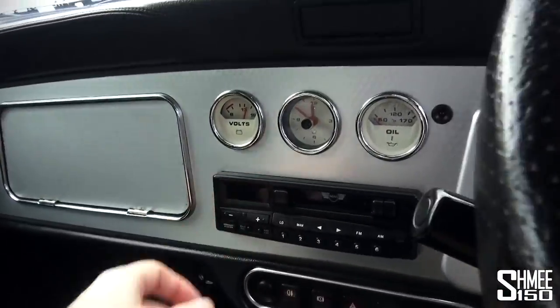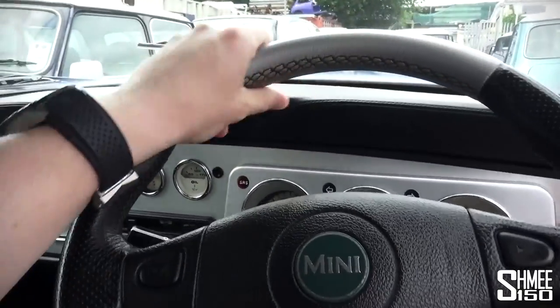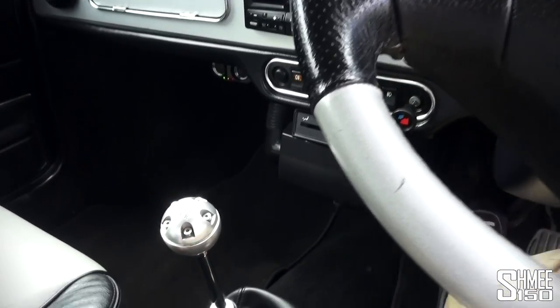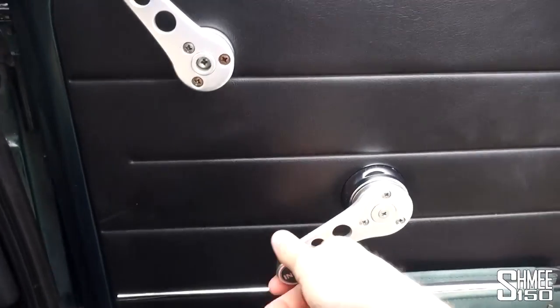Very old school, probably cool. Let's turn the radio off. Here we are. Black and silver leather, sort of my finish of choice, with the silver dash, black and silver steering wheel. Got the 4-speed manual, the gear stick nicely the wrong way around. 4-speed manual gearbox. This is going to be like the most insane old school adventure ever.